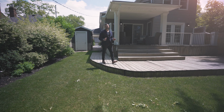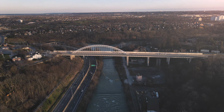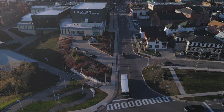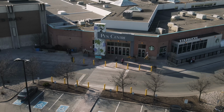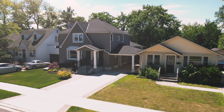I really don't know how you could beat this location. I mean, we're walking distance from downtown St. Catharines, St. Paul Street. You have your Meridian Center. You have the Performing Arts Center. Tons of concerts, all the entertainment. We're steps away from the golf course, from St. Catharines Club. Under a 5-minute drive from the Penn Center for all your shopping needs. I mean, doesn't get much better than this.